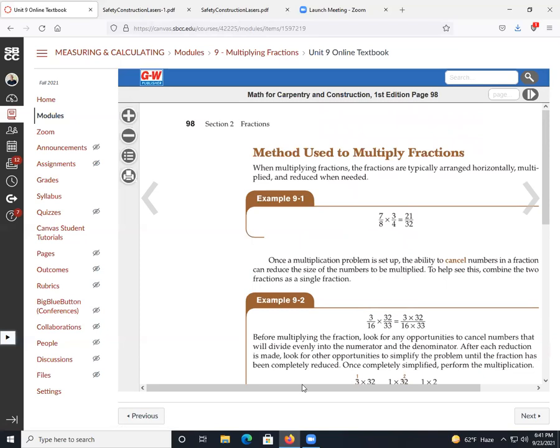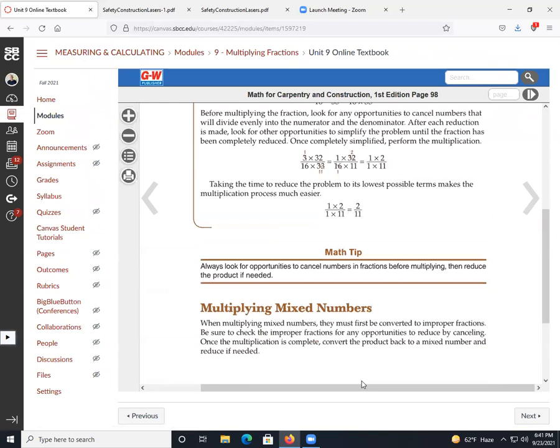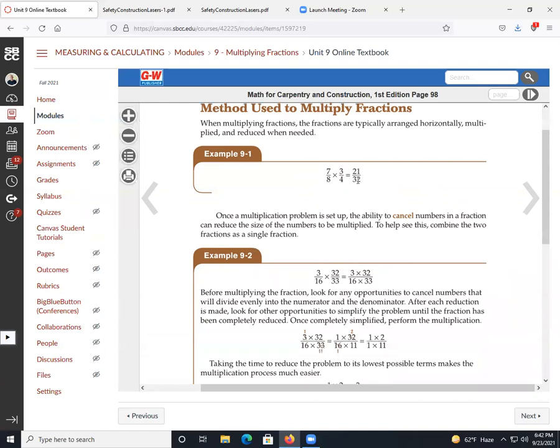So the method used to multiply, this is interesting, because we're going to get to multiplying mixed numbers here, and I don't know why they have included that. But the method used to multiply fractions is, when multiplying fractions, the fractions are typically arranged horizontally, multiplied and reduced when needed. So in a typical example here, 7/8 times 3/4, we just multiply right across the top. The numerators, 7 times 3, is 21. The denominators, 8 times 4, is 32. So it's 21/32.